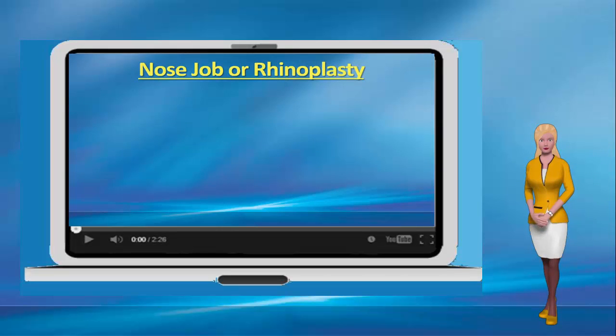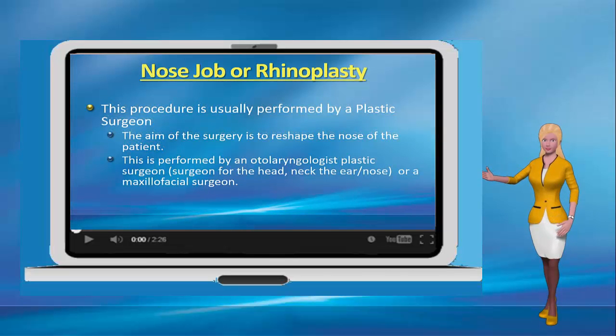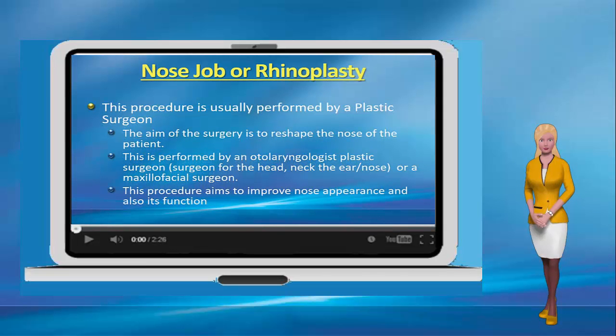Nose job or rhinoplasty. This procedure is usually performed by a plastic surgeon. The aim of the surgery is to reshape the nose of the patient. This is performed by an otolaryngologist plastic surgeon, a surgeon for the head, neck, ear, and nose, or a maxillofacial surgeon. This procedure aims to improve nose appearance and also its function.